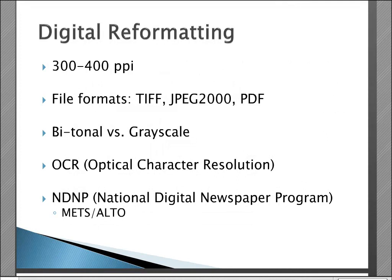All right. So I want to talk a little bit about some of the digital reformatting things to think about, specifications, file formats, without going into too much detail, because newspaper digitization is not like digitizing postcards or photographs or other things in your collection. I personally recommend outsourcing rather than trying to do a mass digitization project in-house with newspapers. If you're a small organization with limited resources, it's best to leave this work to the professionals who already have the hardware and software necessary to produce searchable newspapers. But here are just some things to consider.